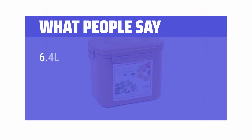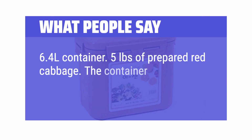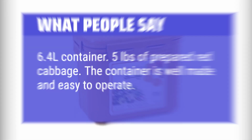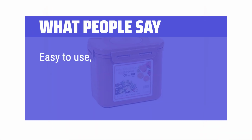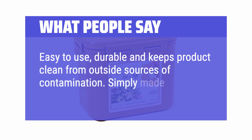What people say. 6.4L container. 5 pounds of prepared red cabbage. The container is well made and easy to operate. Easy to use, durable, and keeps product clean from outside sources of contamination. Simply made but functional.